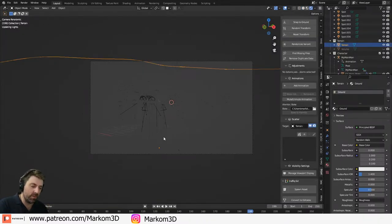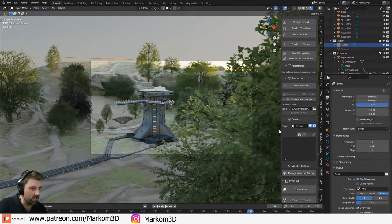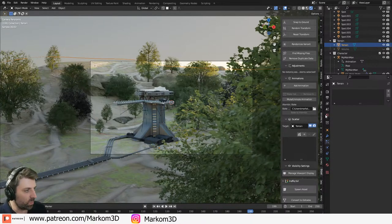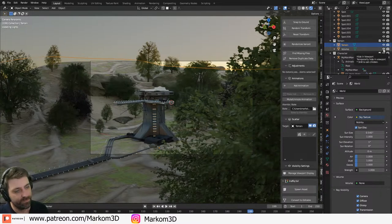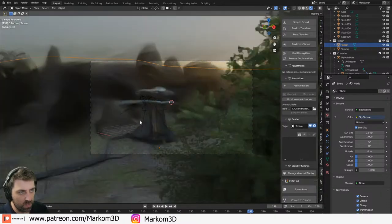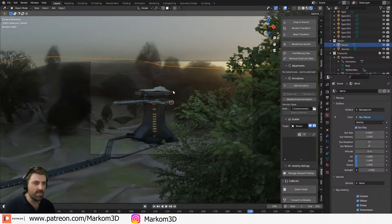I normally sometimes have an idea. This one, I didn't really have an idea. Actually, you know what? That kind of semi-works. I do want to bring down the world again to maybe 1 degree. Ah, no volumetrics. There we go. That's the problem. So now it kind of works.